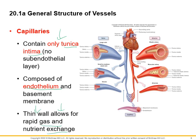They're also trying to show you here, if we started at the aorta, you're going to come out and have a really large elastic artery, then a muscular artery, then an arteriole. So hopefully we can see that these are getting smaller and smaller until we actually get to the capillary bed. You wouldn't want an elastic artery to go straight to the capillary bed because this tissue wouldn't be able to handle that pressure, right?